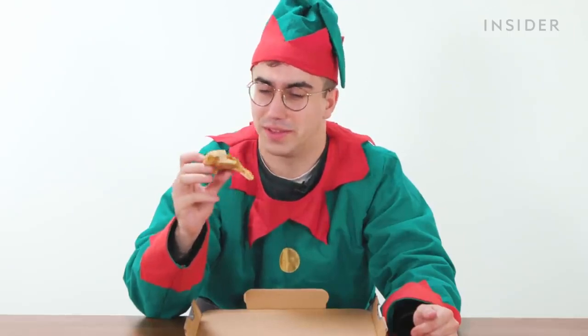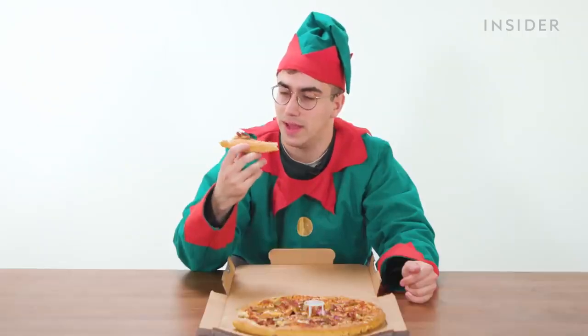Honestly, I'm kind of impressed by this. I thought the applesauce would ruin it, because I don't normally want sweet things on my pizza, but yeah, it kind of all works. Hog Roast Pizza does what it says on the tin.